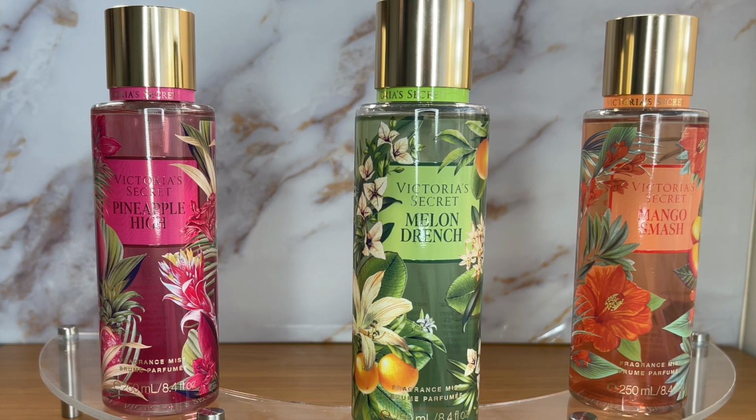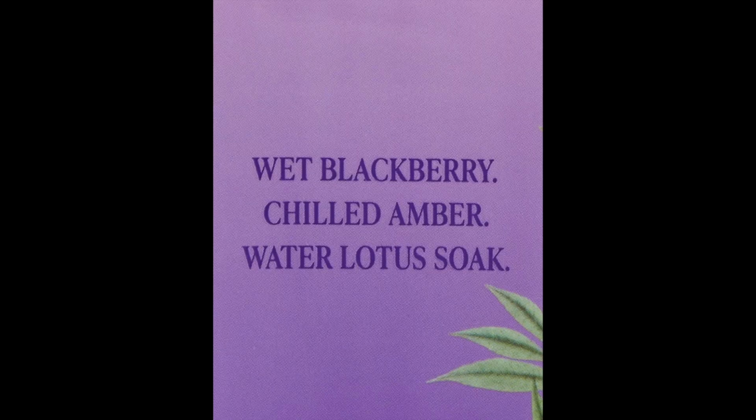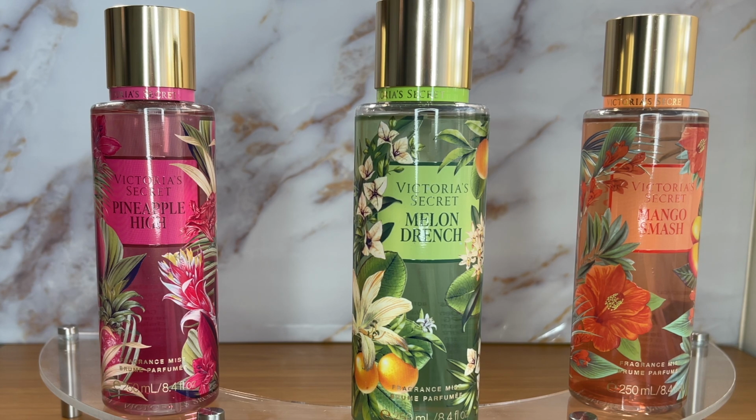And that one is Blackberry Bite fragrance. Based on what the lotion looks like, it's purple. And the notes are wet blackberry, chilled amber, water lotus soak. So for me, I think it'll be worth trying. Am I going to go try to hunt it down? No. So there's that. So first we will start with the Pineapple High.